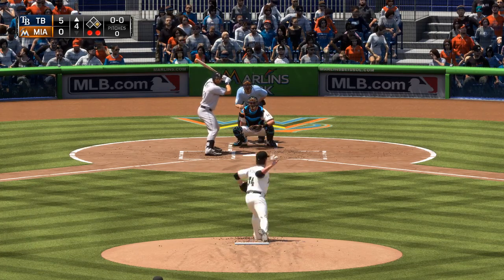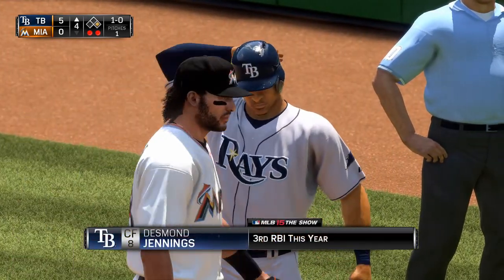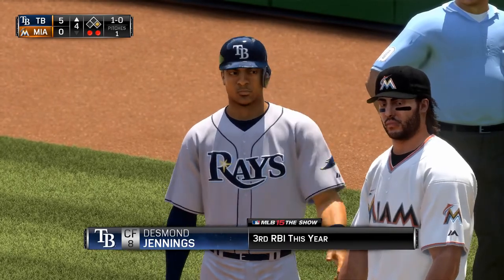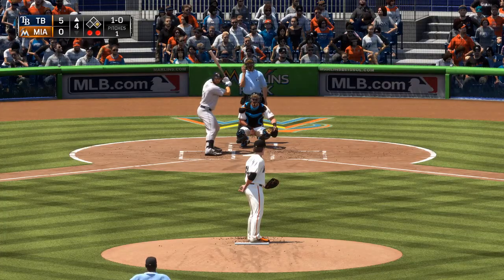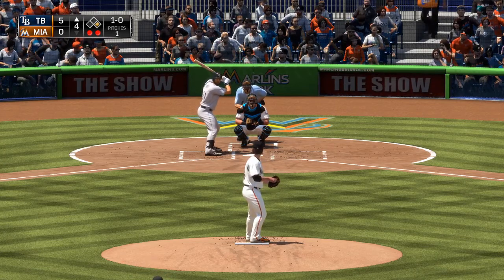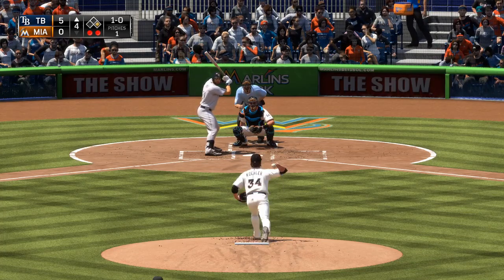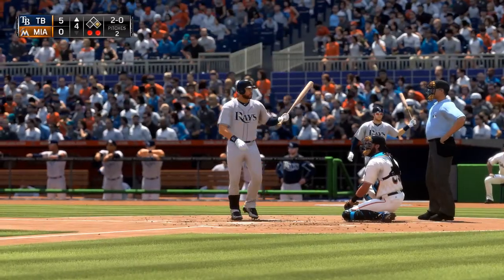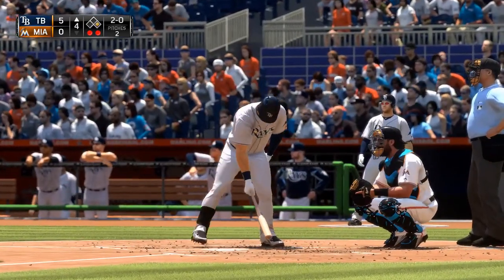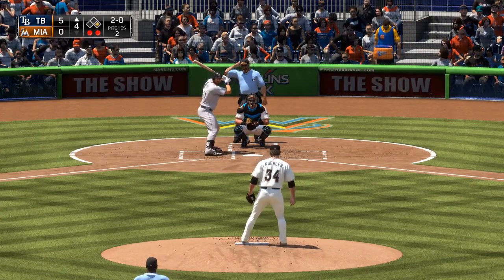Here's the first baseman, James Loney, as the first pitch to him is off the plate for a ball, 1-0. Let's go! 1-0. Up top, it's 2-0. Well, this is a guy up there that's not hitting a ton right now, but he can still work the count. And that alone can be beneficial to an offense.